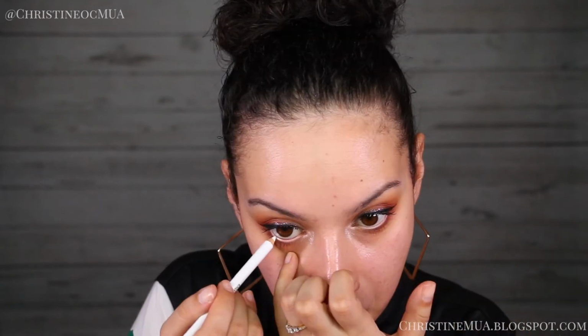Not a particularly exciting product, but it's the OCC white pencil in Feathered. And I'm just going to pop that in my waterline. Oh. That didn't really show up. There we go. Nice. It's white, but it's not like dark white. It's not too pigmented, which a white pencil can be. I generally prefer to put a cream in the waterline over a white, but that's a nice white. It's like a nice wash of white.